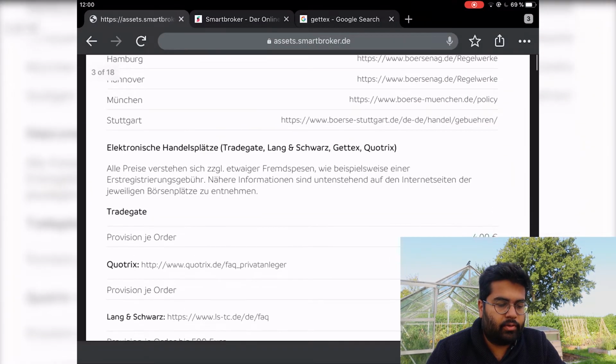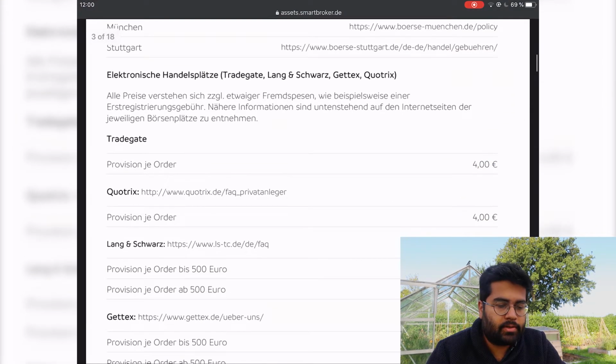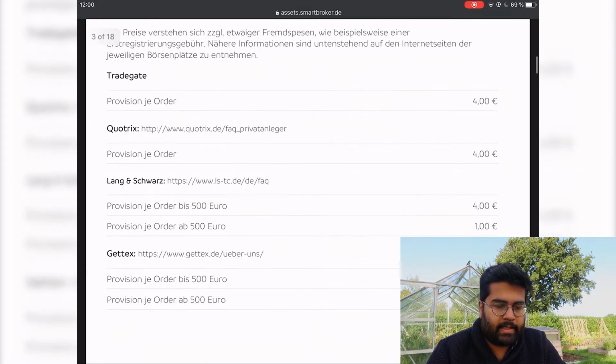Then you go further down and you see the electronic stock exchanges, which are Tradegate, Lang und Schwarz, Gettex, and Quotrix. Tradegate is €4 per order. Quotrix is €4 per order. Lang und Schwarz is a bit different. There, up to €500, which I think is what many of us, as students, are putting in, it's €4, which is a lot of money. I personally would never pay €4 for a trade. €1 is bad enough that I have to pay for doing my transactions.